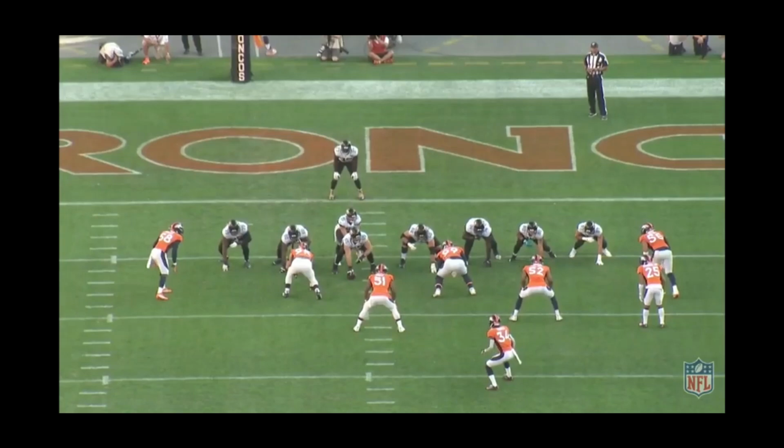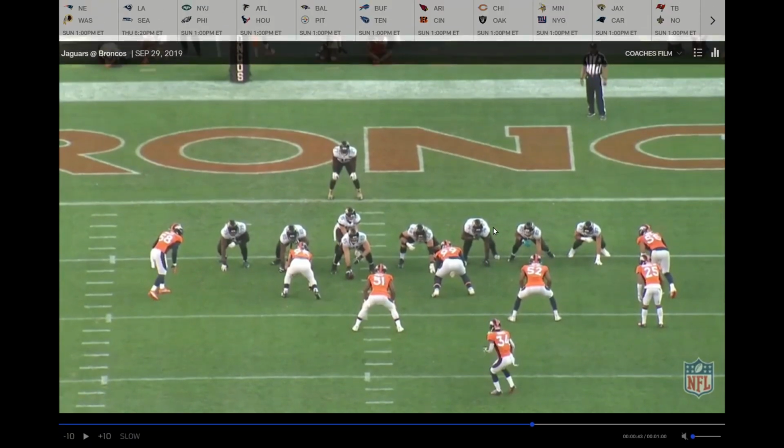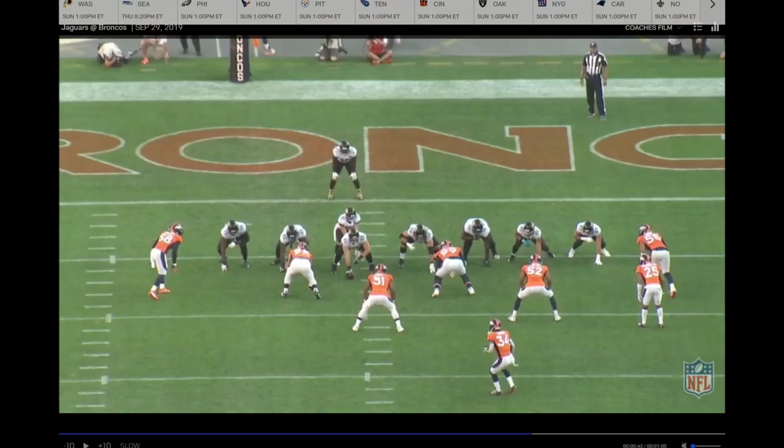Again, more of this Jags running game that really hit their groove on Sunday. This play, it's going to be wide zone to our right. The offense is left. And really, when you look at a play like this, numbers wise, when you look at the edge, it's probably not going to happen for a running back. The most impressive thing about this play is two things.